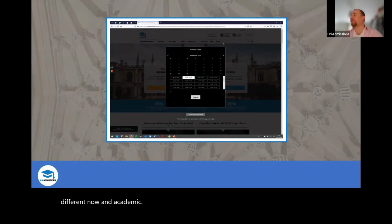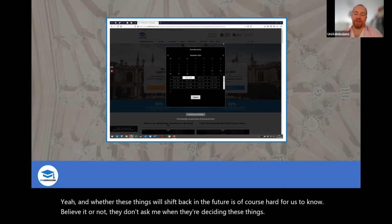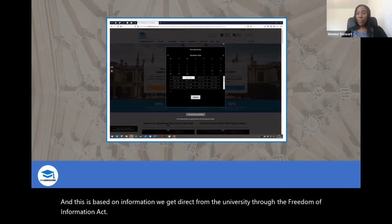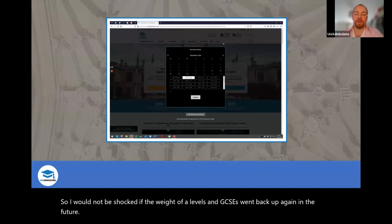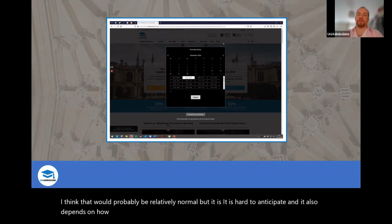Whether these things will shift back in the future is, of course, hard for us to know. Believe it or not, they don't ask me when they're deciding these things. And this is based on information we get direct from the university through the Freedom of Information Act. So I would not be shocked if the weight of A-levels and GCSEs went back up again in the future. I think that would probably be relatively normal, but it is hard to anticipate, and it also depends on how the trends in marking there go.